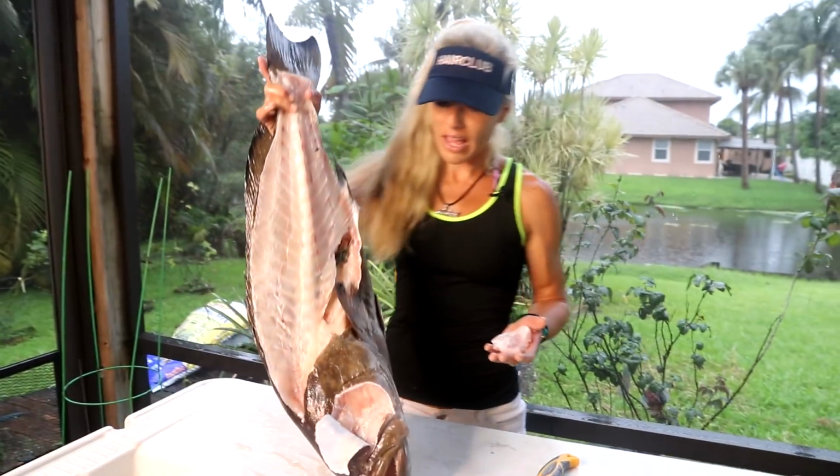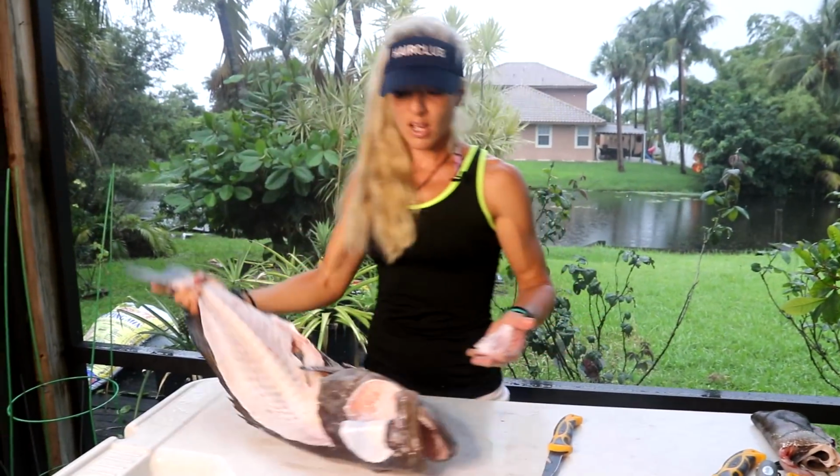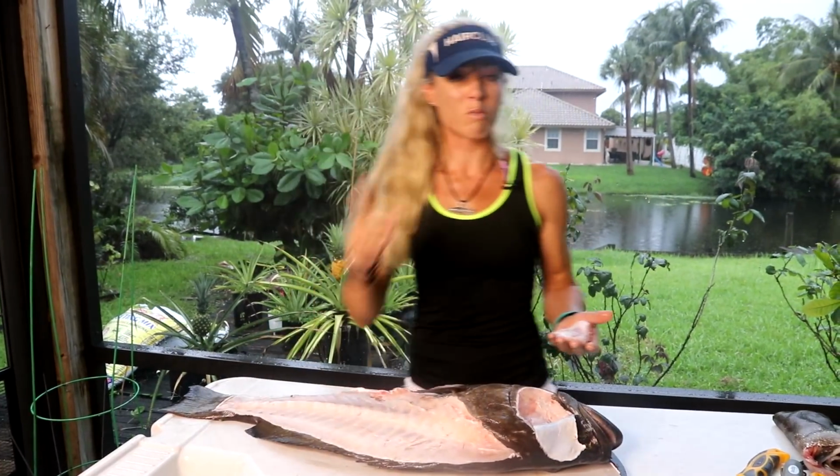So we took his fillets, we took his cheeks. I'm gonna knock out the other side of this beautiful fish. And then I'm gonna meet you guys in the house with Cooking with Puddin', because today's recipe is something brand new we've never done before. And again, I'm stoked. Special treat coming right up.